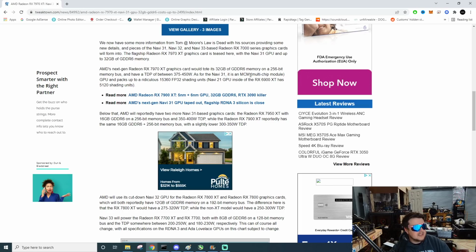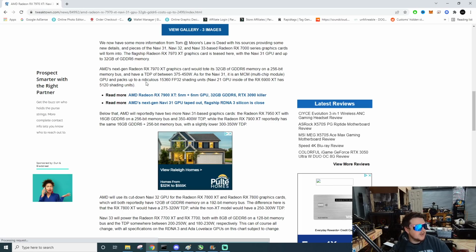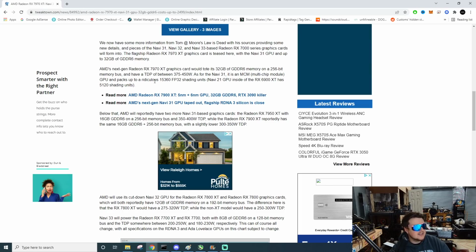The flagship 7970 is teased here with the Navi 31 GPU and 32 gigs of GDDR6, not 6X, surprisingly. It's 32 gigs on a 256-bit memory bus and has a TDP of 375 to 450, like we talked about. It is an MCM, or multi-chip module, GPU and packs up to a ridiculous 15,360 FP32 shading units. The Navi 21 GPU inside of a 6900 XT has 5,000, so it has around three times the shading units of a 6900 XT.